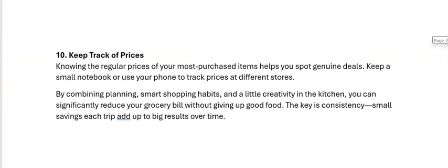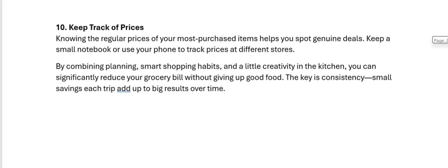And finally, number 10, keep track of your prices. Some of the things that I do is when I go to the shop, I keep all the receipts, and then I have a look at how much was spent and what it was spent on. You can also create a simple spreadsheet and put in days, dates, and how much you spent on the day, and maybe even the supermarket you went to.